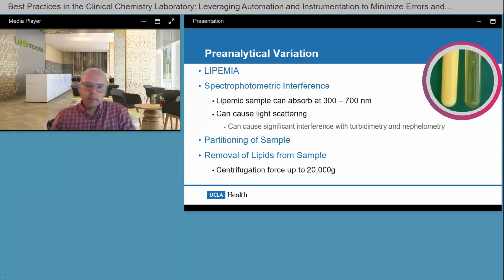It can cause spectrophotometric interferences, a similar concept, by absorbing in a spectrum of wavelengths where most other analytes that you're trying to measure would absorb, but it can also cause light scattering. And in modern clinical chemistry, we have a large number of assays that use turbidimetry, whose principle is based on light scattering. It can also interfere that way. This can partition the sample, because you have the lipid layer on the top and the serum layer that would usually appear on the bottom of that specimen. We can actually centrifuge this, and as long as it's not too severe a lipemia case, we can remove some of that upper layer to deal with some of these issues.